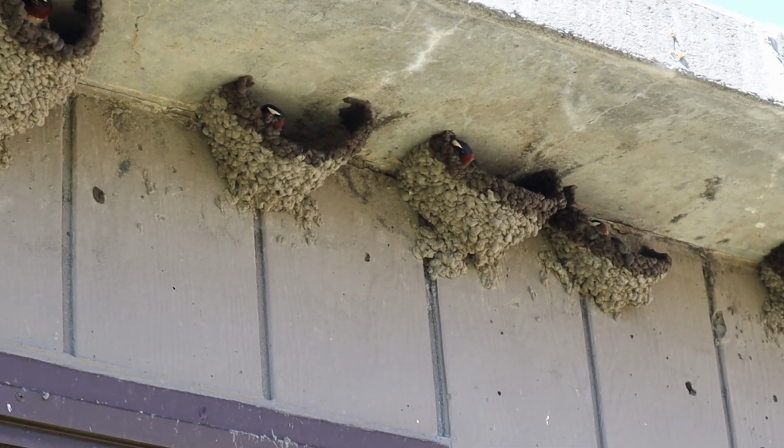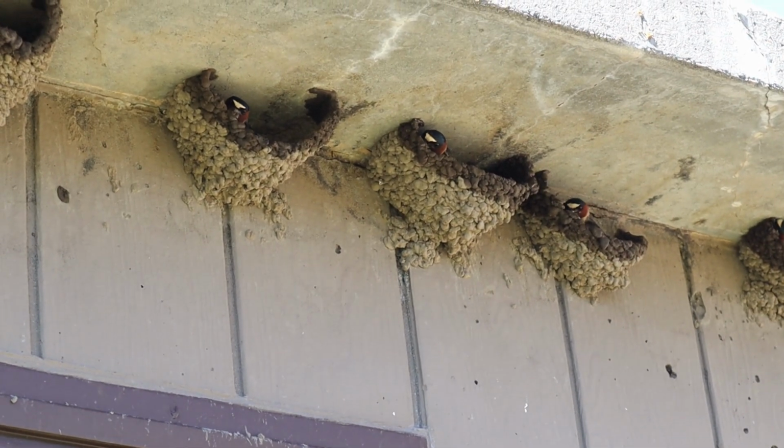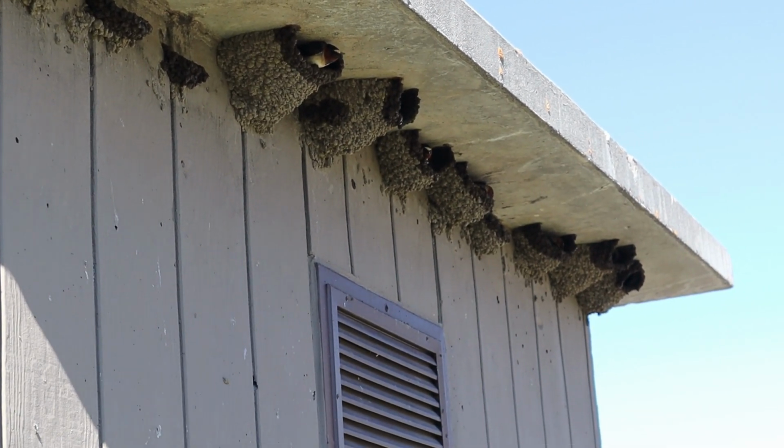These birds behind me, they're on the bathroom, and they've got their nests made out of mud, and they're just flying in and out. They don't seem to mind people so much. People are just coming in and out of the bathroom, and the birds are just flying in and out.